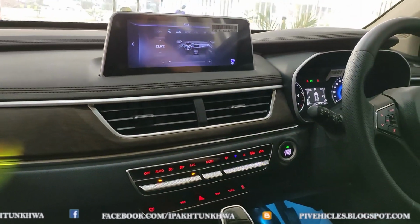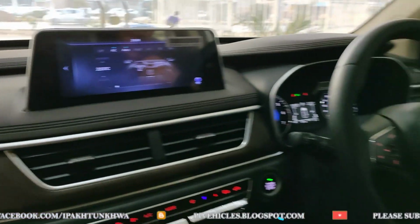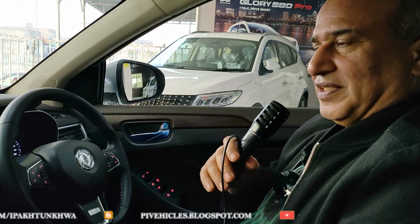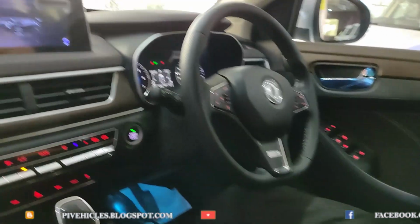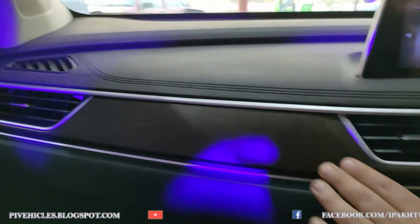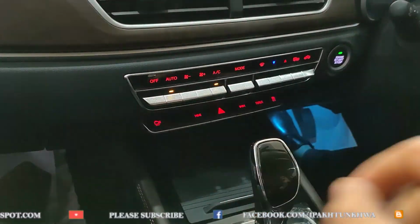There's four airbags. One is on the left and one is here, and two are in the seats actually. So it has four airbags, so it's a pretty good one. Although the current MG HS has 6 airbags, so has Proton, but this is also good enough. It's better than the 2 airbags which are being offered standard these days in most of the cars. I also like the brown color, although my son says he doesn't like the brown one, but I do like the inside. It's pretty comfortable, so it's pretty good.